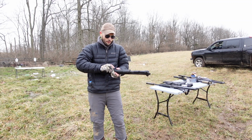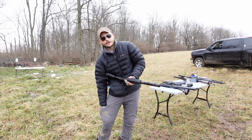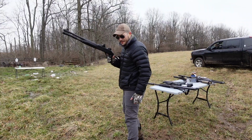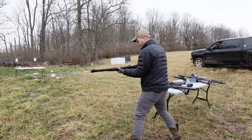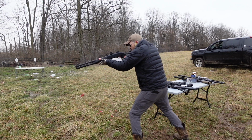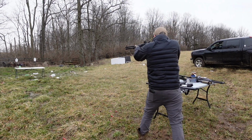The Benelli M4 comes with a 5-round tube, but you can set one on the gate and put one in the chamber and it'll hold 7. I want to see if I can outrun it. All right, let's hit some plates.